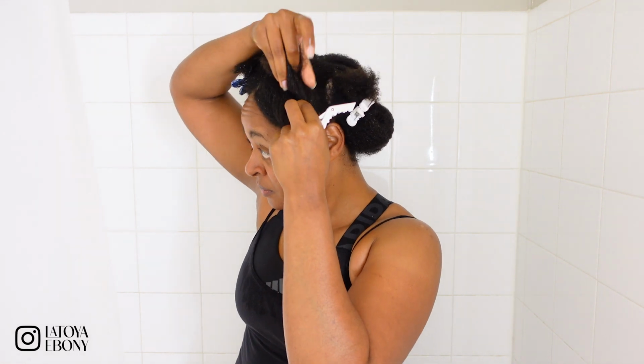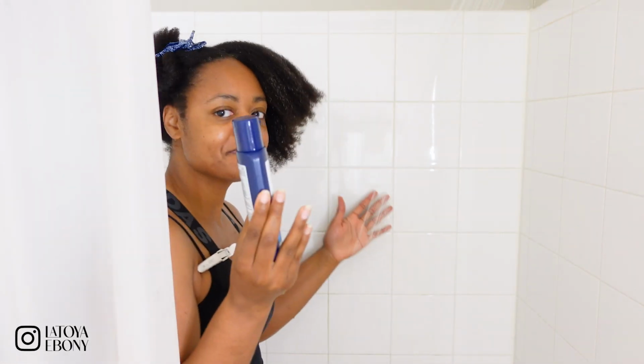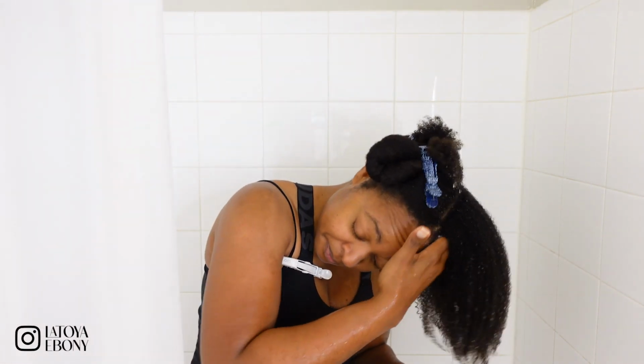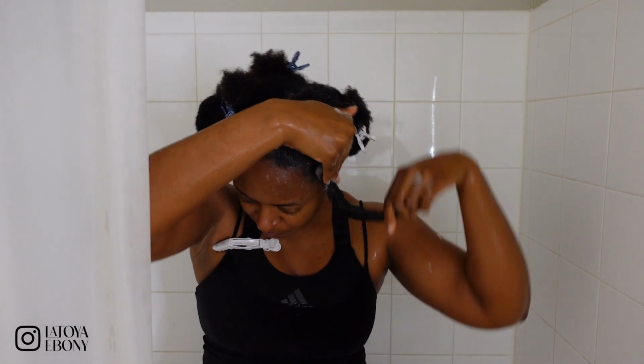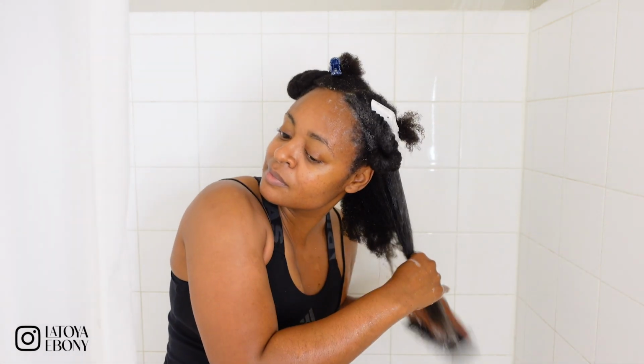So once my hair is detangled, I clip it all up into those four sections, and then I like to start with my medicated shampoo. Now with this, because it is medicated, it's meant for the scalp and skin, so I like to focus mainly on my scalp. I will clip that section right up and then move on to the next, giving the shampoo some time to marinate and do its magic.